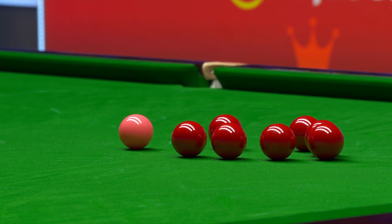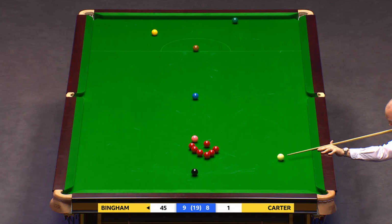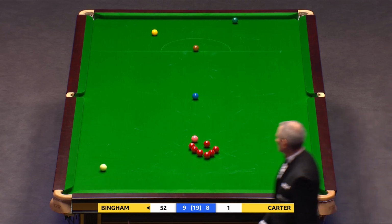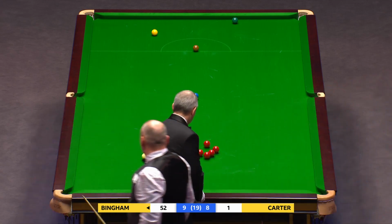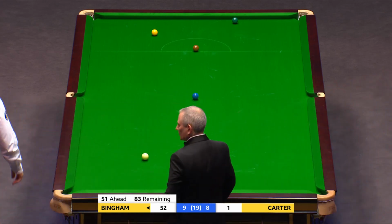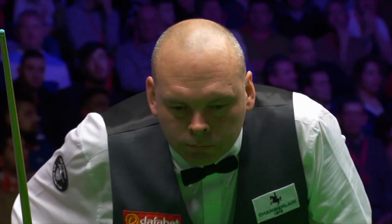Possible. Well, it may look like a plant, but it's quite a distance. But those three reds in a line, one just to the left of them may go. Well, he's not tried the cannon, so he thinks it's a possibility. 52. But because he's not straight on this red, it's a risky shot to play.